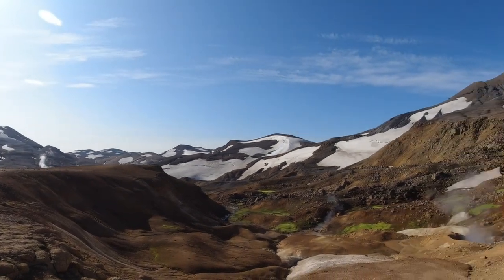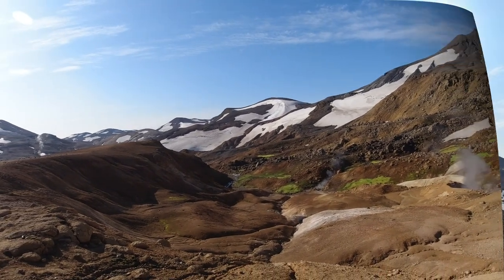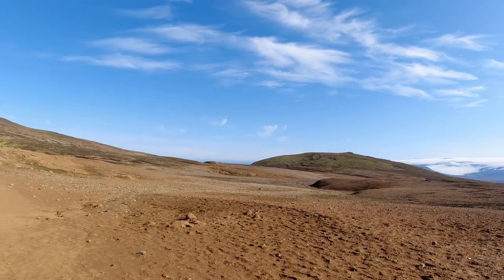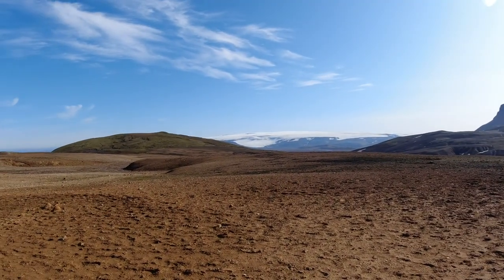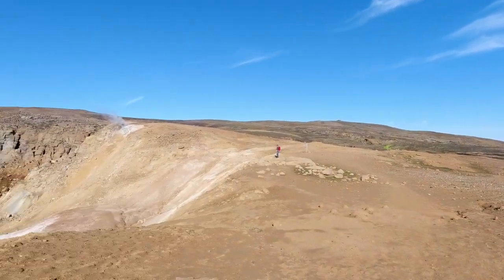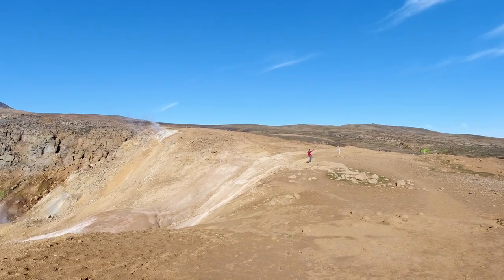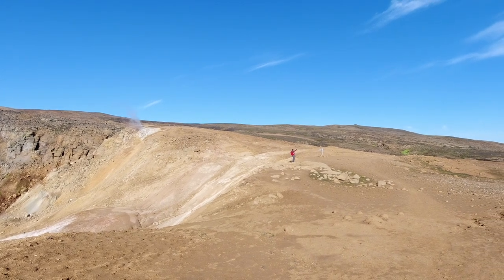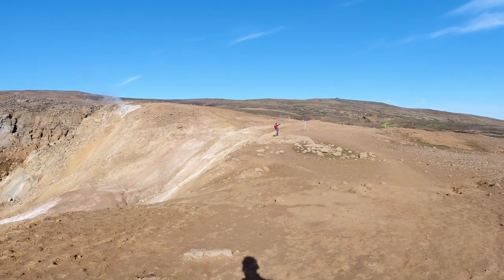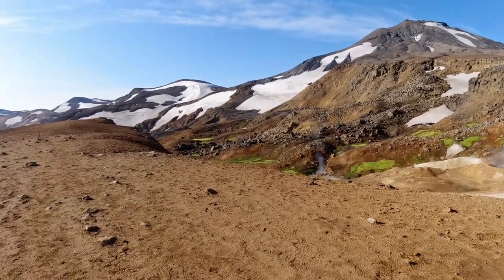This is Kerlingarfjoll. Absolutely amazing. Definitely worth coming to see. Susan is enjoying the moment here. She has no idea what awaits her. She thinks this is spectacular. It's spectacular, but it's nothing compared to what's just over there.